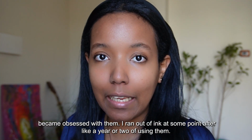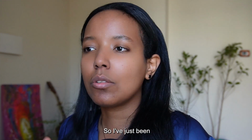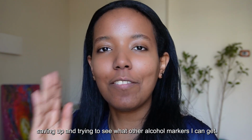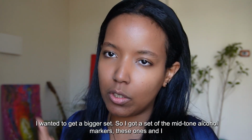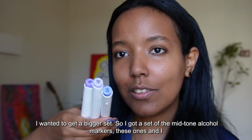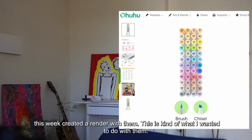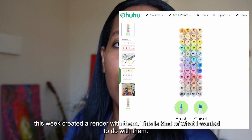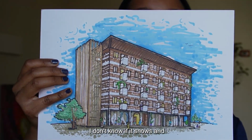I ran out of ink at some point after like a year or 2 of using them. So I've just been saving up and trying to see what other alcohol markers I can get. I wanted to get a bigger set. So I got a set of the mid-tone alcohol markers, these ones. And this week I created a render with them. This is kind of what I wanted to do with them. So I did this. I don't know if it shows.